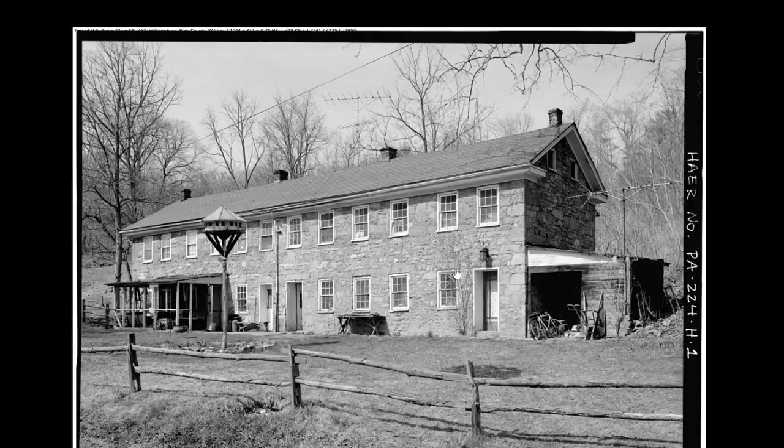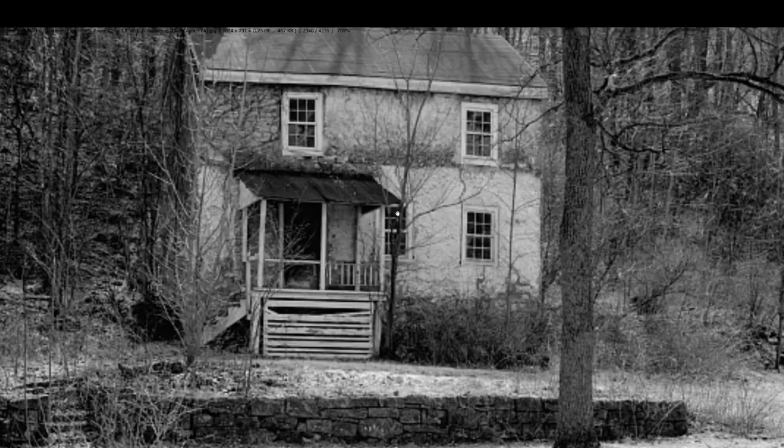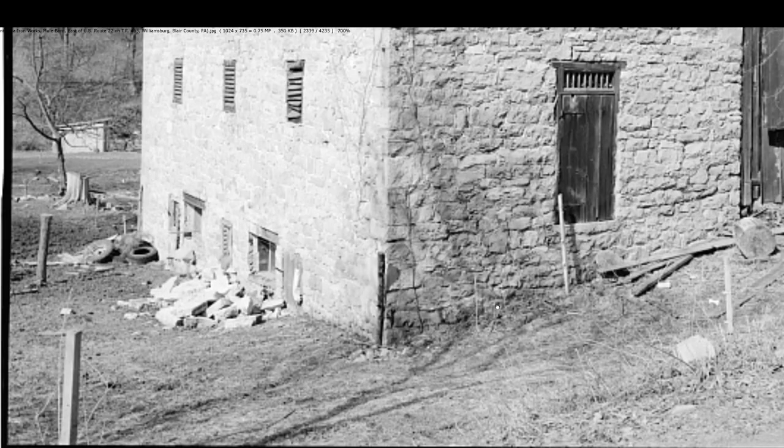At least we're on the same ironworks. All these pictures are from the same property. This is like where the staff used to live, apparently. And the whole thing, and this one looks actually still occupied. A tenant house. And this is a hotel for birds.